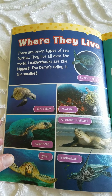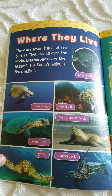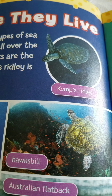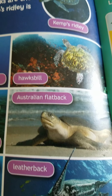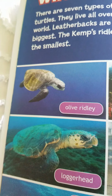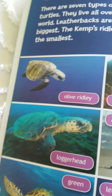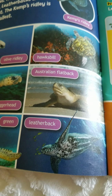Where they live. There are 7 types of sea turtles. They live all over the world. Leatherbacks are the biggest. The Kemp's Ridley is the smallest. There is our smallest sea turtle right there. Then we have the hawksbill, the Australian flatback, the leatherback, the green turtle, the loggerhead, and the olive ridley. I think I'm most familiar with the green turtle, but how fascinating is it that there are these many different types of sea turtles that all have their own unique characteristics and colors.